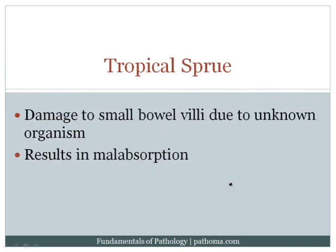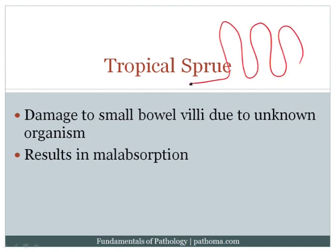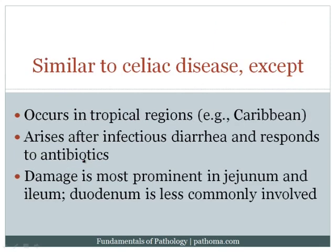Now, tropical sprue is another disorder that's very similar in that you get damage to the small bowel villi, and in this particular case, it's due to an unknown organism. Of course, it results in malabsorption. Whenever you knock out the villi, you're going to get malabsorption and diarrhea. Now, this is very similar to celiac disease with a couple exceptions. Exception number one, it occurs in tropical regions like the Caribbean, and of course, that's because it's due to some infectious agent, and that's where the infectious agent tends to be located.